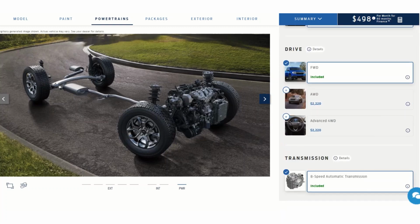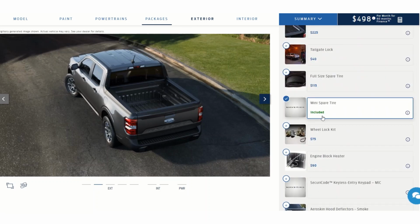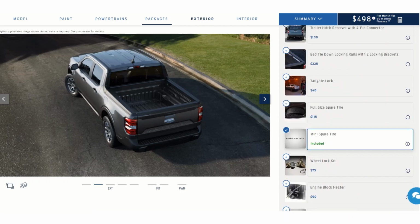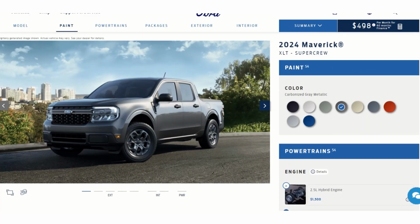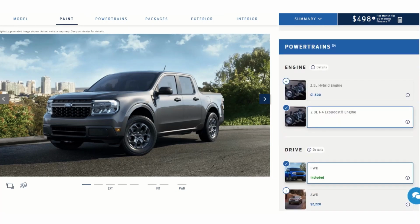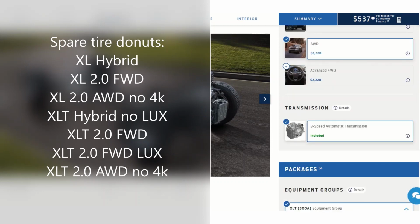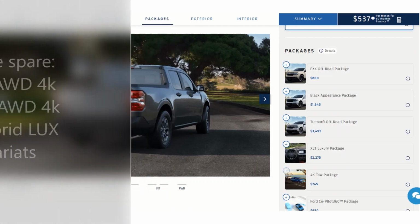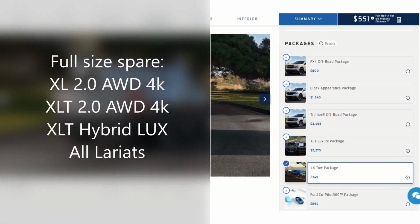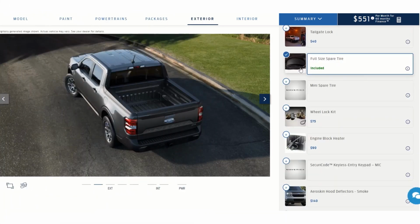So here is the mini spare tire on the standard build. This is the XLT version. When I select all-wheel drive and 4K tow, full-size spare included, so that's good.